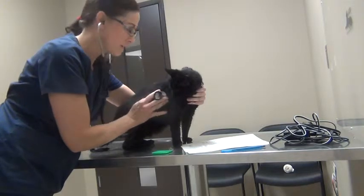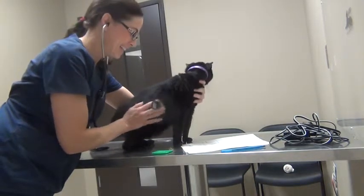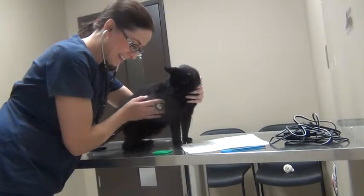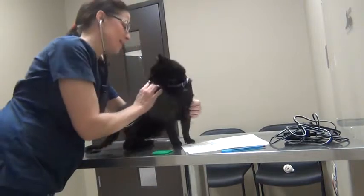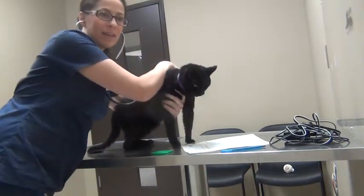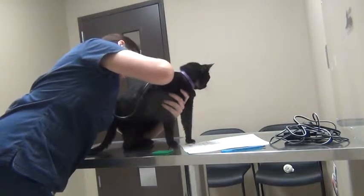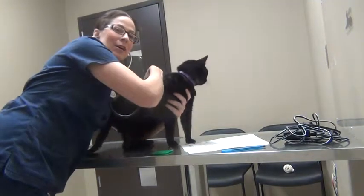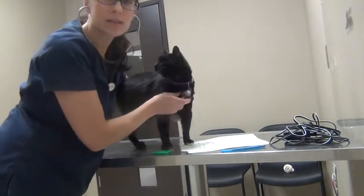So I'm going to listen to his lungs. And just hear intense purring. Nice on this side now. A lot of purring. Okay, so I don't hear anything on the lungs. I'm going to go ahead and listen to the heart.